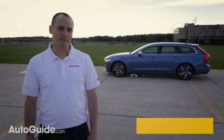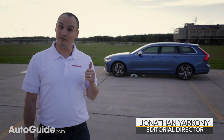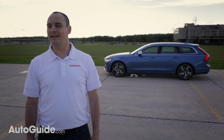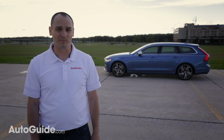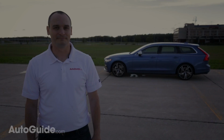Are you as sick of hearing about crossovers as I am of talking about them? Well, Volvo has provided us with the cure. The V90 R-Design T6 all-wheel drive with the Polestar engine tune. I'm pretty sure you all understand what wagon means, but what does the rest of that gibberish mean? That's what we're here to explain.